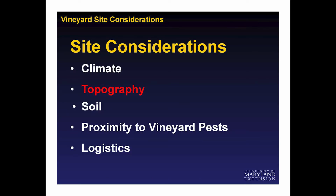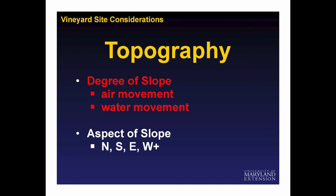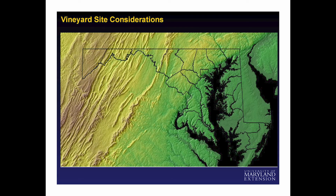What we're looking for. Topography is a huge one, especially when you're in the northern counties. The degree of slope affects the air movement and the water movement. Both of these are super critical for cold hardiness and for wine quality. And again, now we're talking about these regions. When here, not a whole lot you're worried about with slope and aspect. If you're 50 feet above sea level, and they tease me down here at 50 feet, you actually start getting nosebleeds for Southern Maryland.